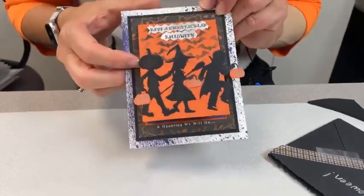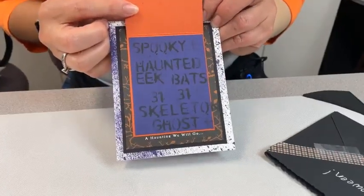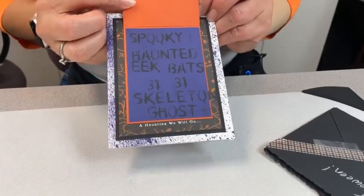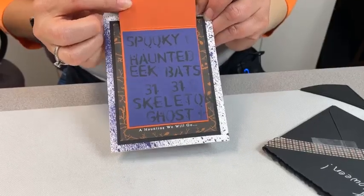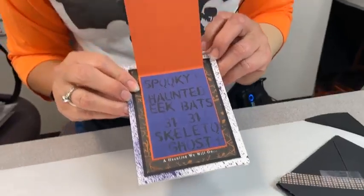Oh, that's the Tim Holtz die. I don't know if we have any of those left. If we do, it is 31%. Oh, and that's the stencil. She used the stencil, A Haunting We Will Go. I love that. And she used the mica sprays too. Oh my gosh, I think she's been watching our videos. Oh, she used it on the back too.